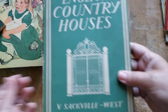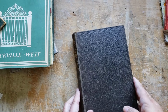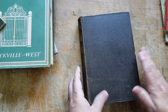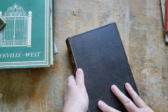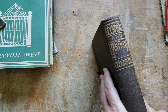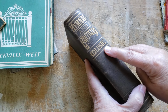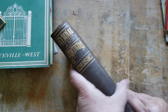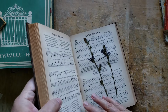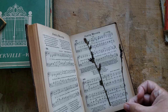It's worth experimenting with. This last book that I got from the Kirby Church sale, I love it. I like the size. I like that the cover is plain. I love the spine. Isn't that pretty? Hymnal and canticles with music. I like that it's gold, and the inside. Oh, that was me. I guess I should put those away.